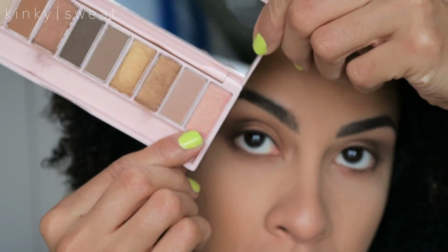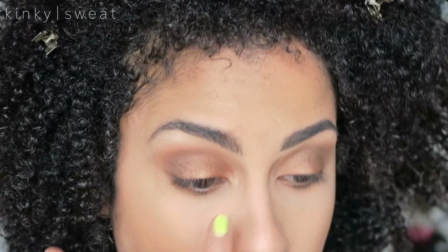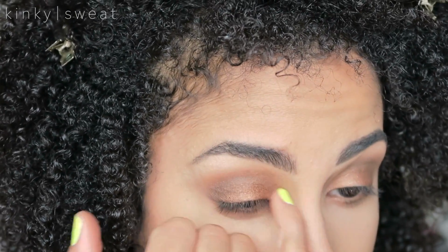There's a really pretty shimmery pink shade. I think it's the strawberry shortcake pink shade. It has some sparkle in it. I'm taking my pinky and just putting that to the inner corner. And it adds a little bit of pop. It's really nice.